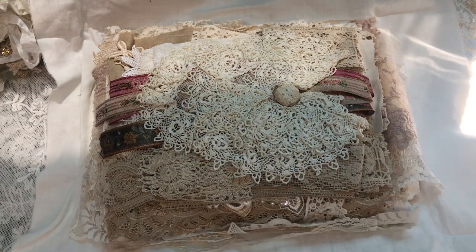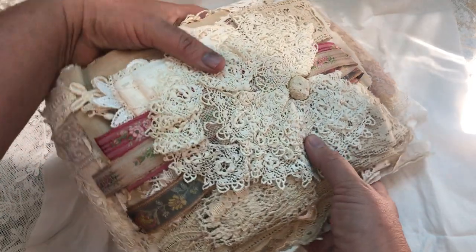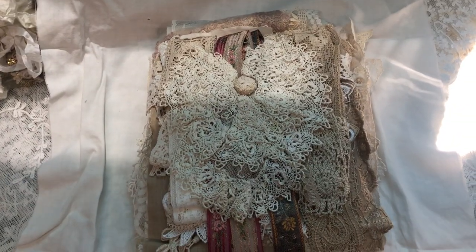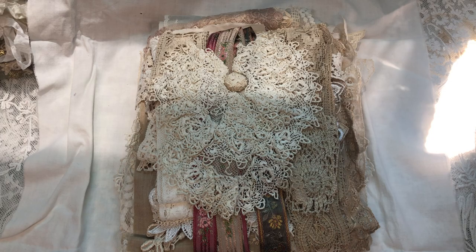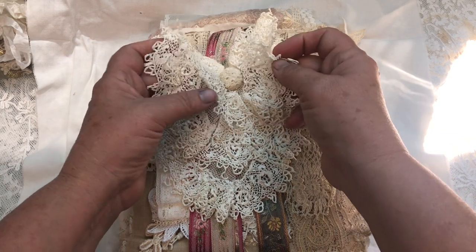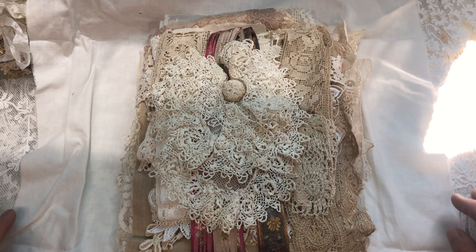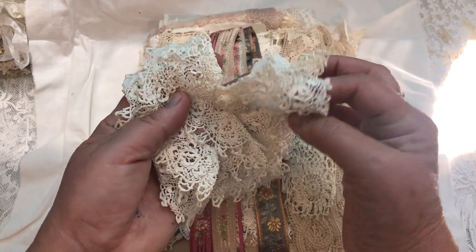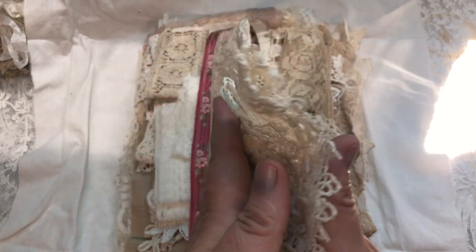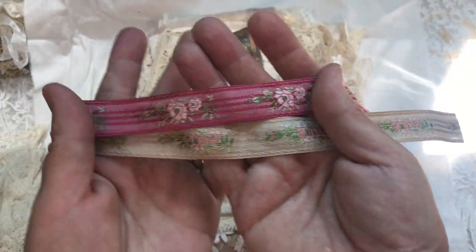All right, so let's see. Oh, look at how pretty that is. Let me see if I can turn it this way. Maybe just come up a little bit. Don't look at my mess in the back. I hope you can see it. Oh, look how pretty that is. Her laces are all late 1800s to vintage. Oh, look at this. This is beautiful. Oh, my goodness sakes. Oh, gorgeous. Oh, look at these. Aren't they beautiful?